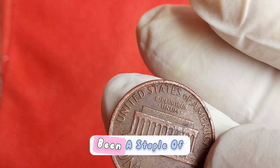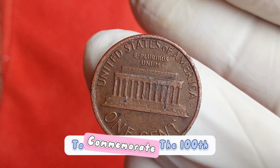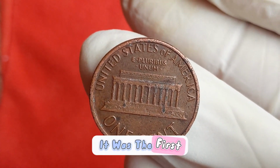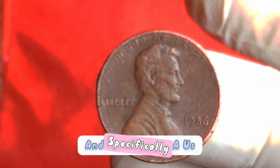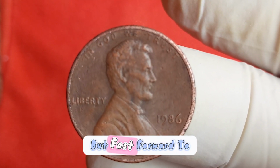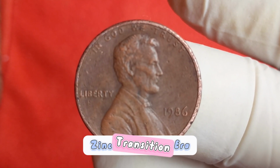The Lincoln cent has been a staple of American coinage since 1909, when it was introduced to commemorate the 100th birthday of President Abraham Lincoln. It was the first time a real person, and specifically a U.S. president, appeared on regular issue American currency. But fast forward to 1986, and we find ourselves in the heart of the copper-zinc transition era.